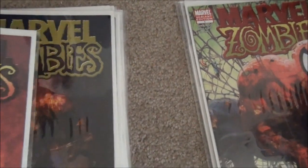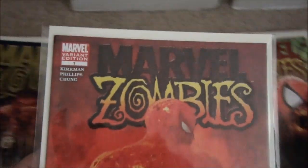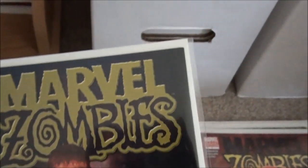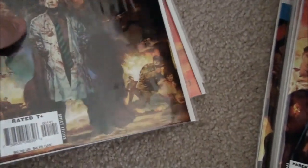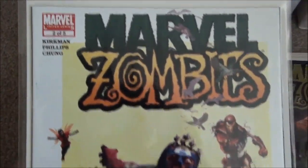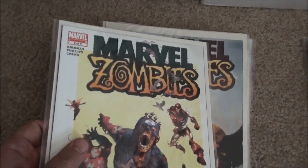Another variant edition here. We got Marvel Zombies number 1, another variant cover. This is like the fourth printing one here. This is, of course, of the original Hulk comic, you know, when the Hulk was gray, but Hulk's a zombie now, so another number 1 of 5, another cover there. And Marvel Zombies Volume 1, Issue 2. Captain America on the cover, and I actually have 2 of those. I don't know why, sometimes I get multiple copies.